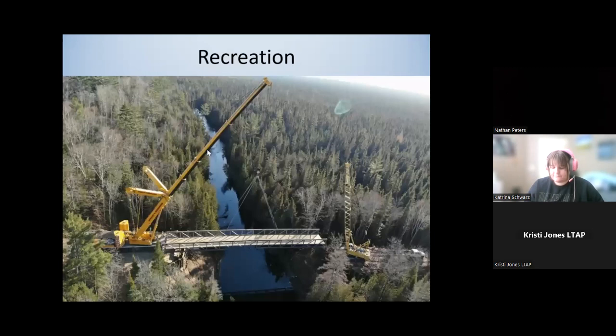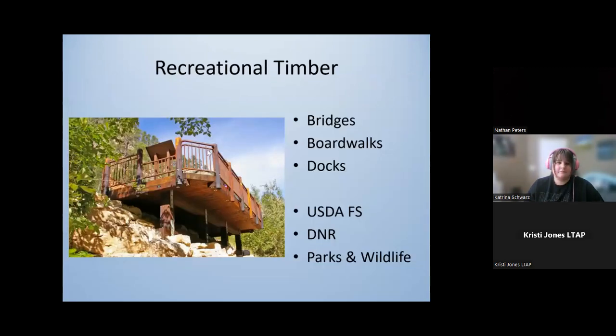I always think these projects are, not that county roads aren't exciting, but these projects are usually a little bit more fun in my perspective. So I can kind of dive into a little bit of what we do on the recreation side of things. First, we'll talk about the recreational timber.